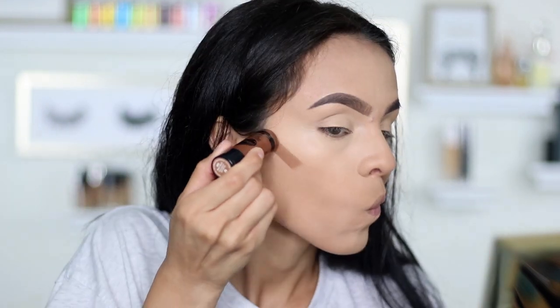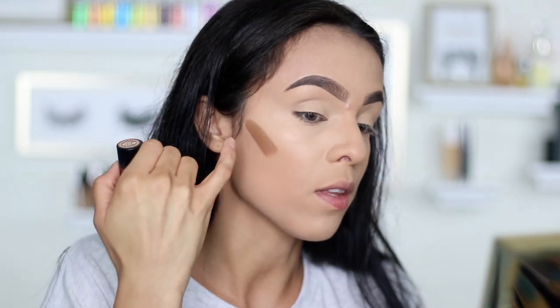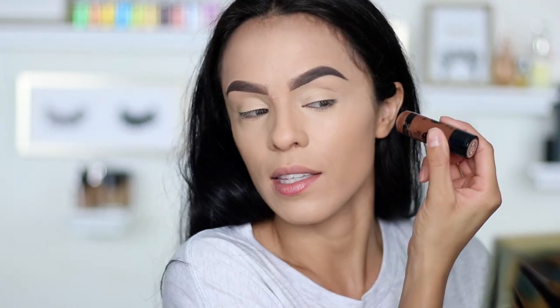Okay, and so before I do any of my powders to set that, I'm gonna use my Wet n Wild contour stick. Again, I put it on top of my cheekbone rather than in the hollows of my cheek, because when I blend it out, I try to keep it higher rather than low because I don't want it to make my face look wider than it is, because then that just defeats the purpose of contour, you know?